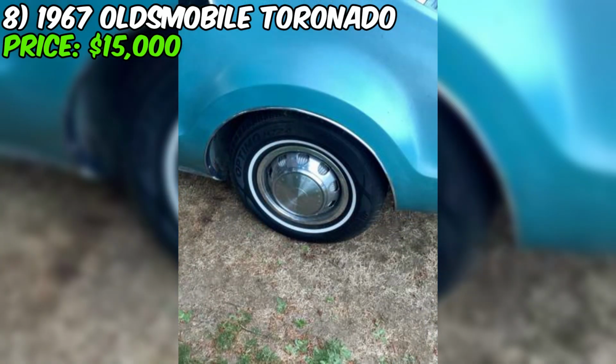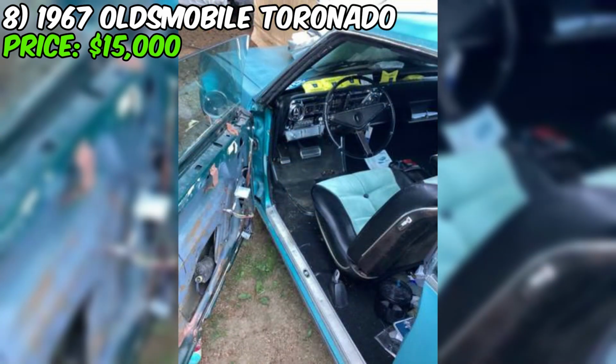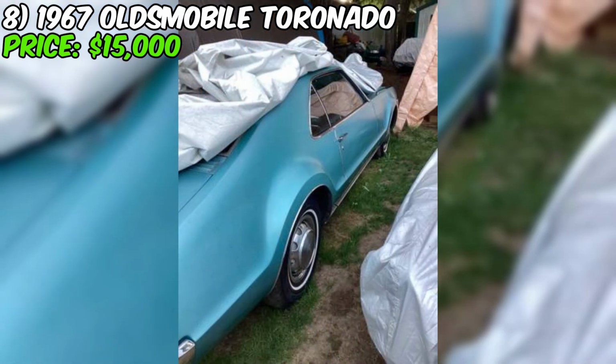So, what do you think? Are you up for the challenge of taking on this 1967 Oldsmobile Toronado project car? If so, you'll be rewarded with a truly unique and iconic piece of automotive history that's sure to turn heads wherever you go. Of course, as with any project car, you'll want to do your due diligence before making any final decisions.